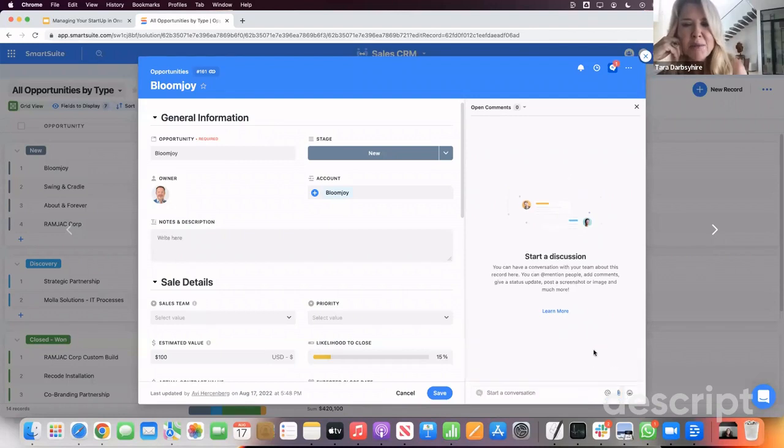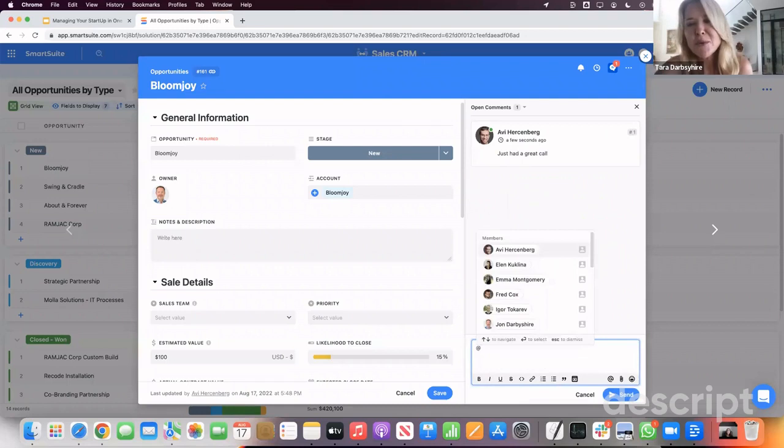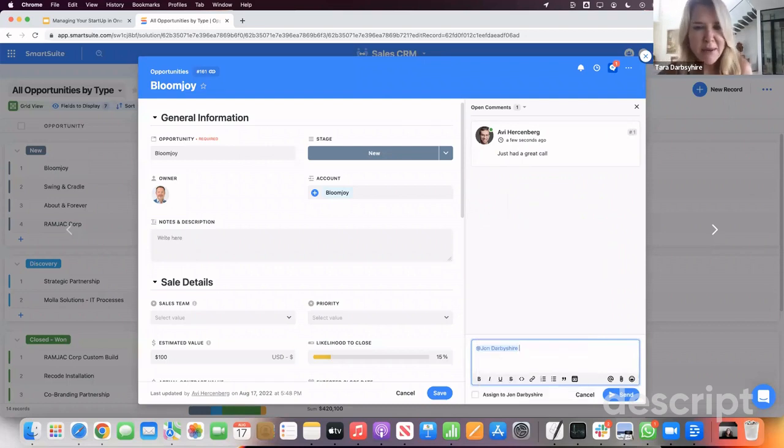Like activity notes, but more than that, I think it's collaborating. Since we're all working remotely now, instead of picking up the phone and bothering John, which I'm sure he would appreciate that I don't do, I can just say, hey, let's mention him. When he gets a chance, let's notify him to come into this general information and look at my comment.